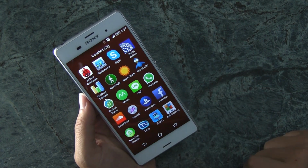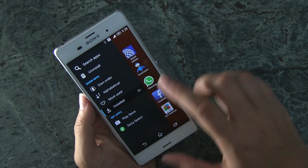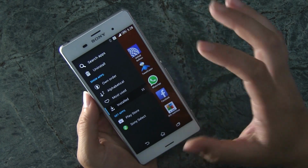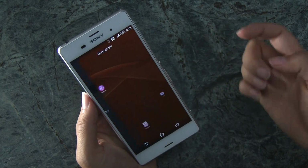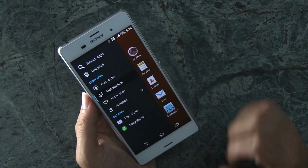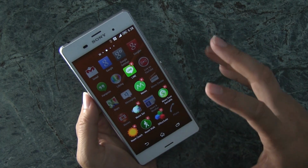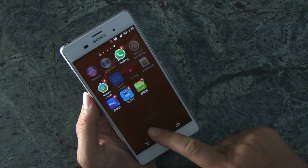Now, here's where things get interesting for me. This isn't exactly vanilla Android, and when I access my apps, I would prefer a vanilla Android experience. This is one of the negatives. You can organize them by most used, own order, which is kind of nice. You do have some options. Uninstall is really good because it gives you the ability to quickly clean up any extra apps and unused things.